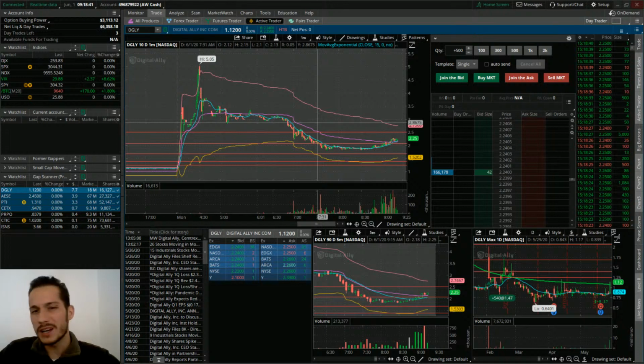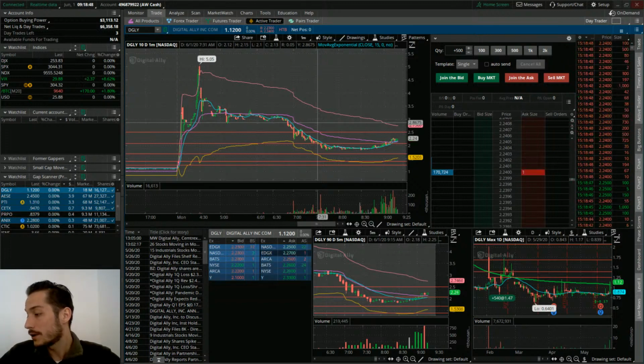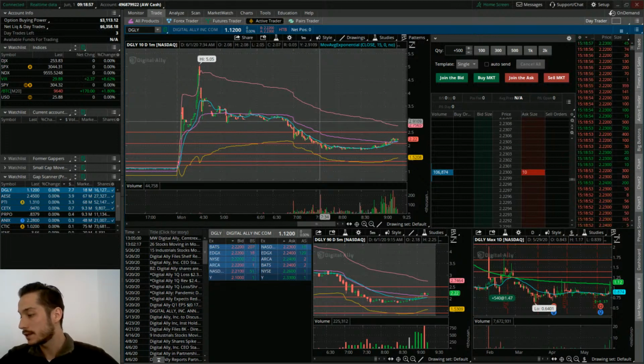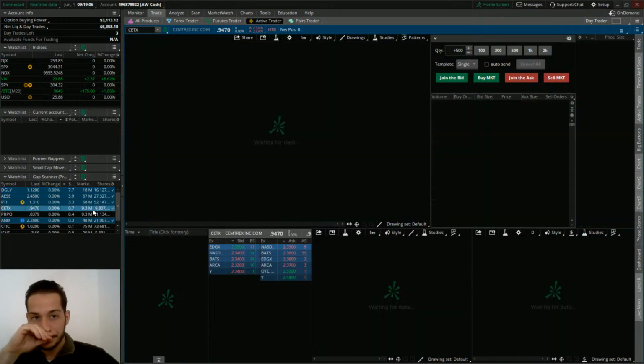DGLY though, 380% gapping up pre-market with not a lot of volume, and then it sold off quite a bit. It's a U.S. security company, and this one doesn't really have a catalyst. It's just up on the public protest because it's a security company. They sell equipment, services, cameras, yada yada. Same with CETX, and this is something I want to talk about right away again.